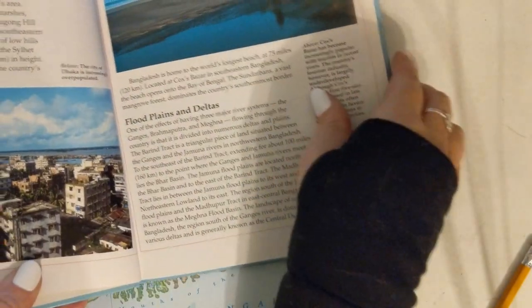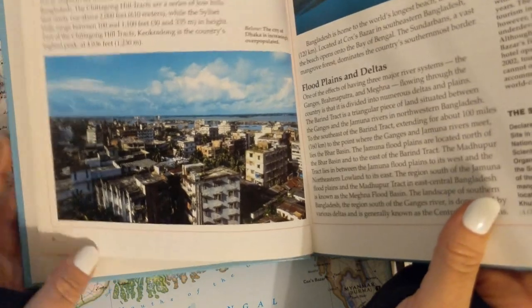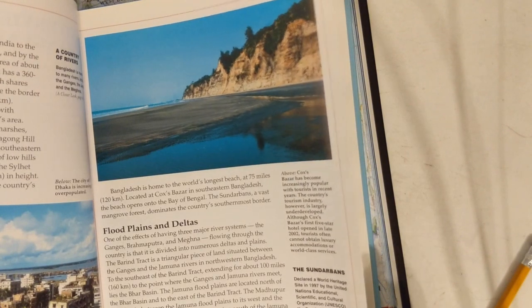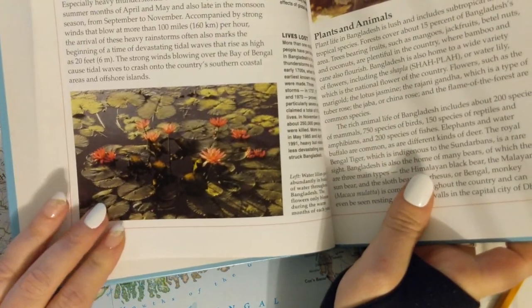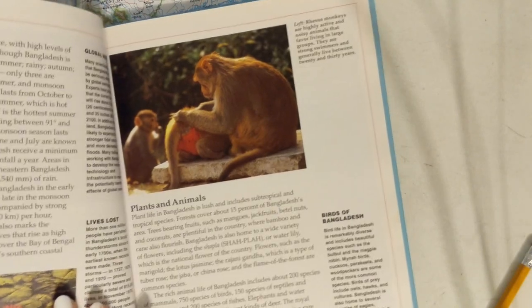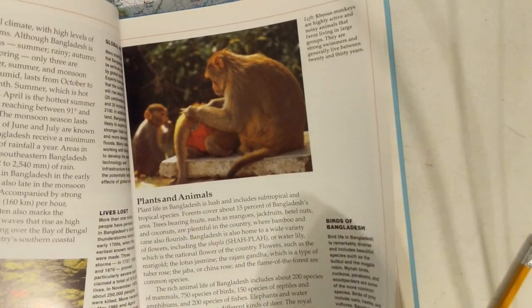Awesome. Here's a picture of Dhaka, big city. See the water there. Here's Cox's Bazaar. Very beautiful. This is the national flower of Bangladesh, the water lily. Very pretty. And here are some rhesus monkeys. Probably one of my favorite monkeys, to be honest.